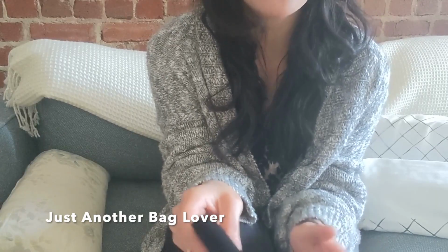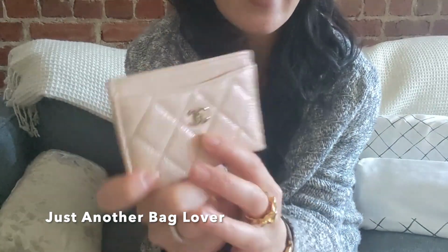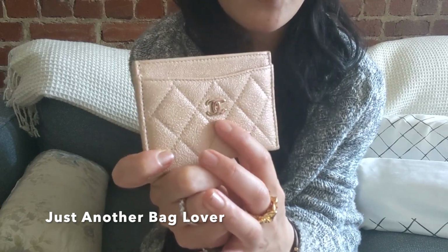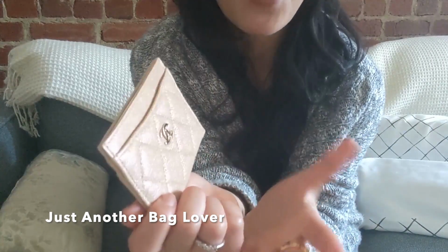Luckily, I haven't really seen any significant wear and tear, but I will show you my card case. So you can see there isn't that much wear and tear. There's very light scratching on the CCs, but anyone who has any Chanel pieces with these kinds of CCs will know that's pretty inevitable, and you can't really get away from that unless you keep the sticker on.